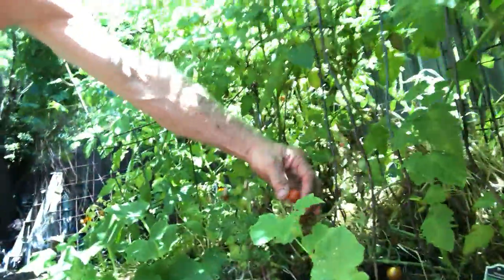Right about there. Perfect. So, ripe tomatoes? Sure, my dad has some ripe tomatoes to show. The reason these are ripe is because they're from last year, so they had more time to grow. The plant stayed. We didn't have to grow them from scratch. But here is a ripe tomato.